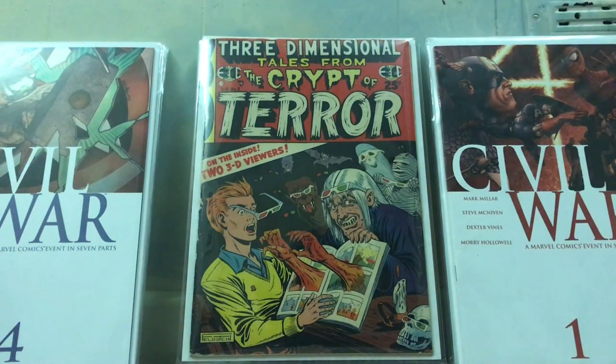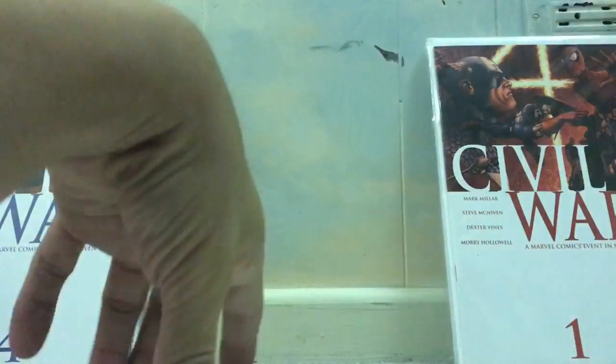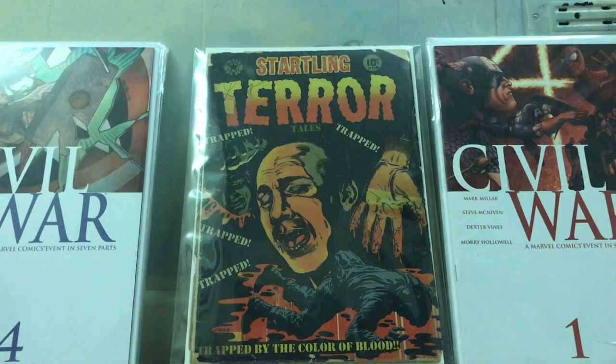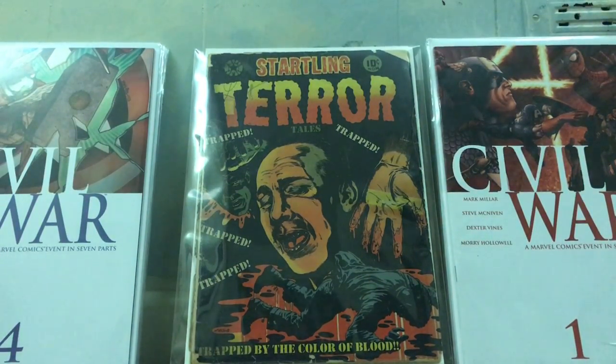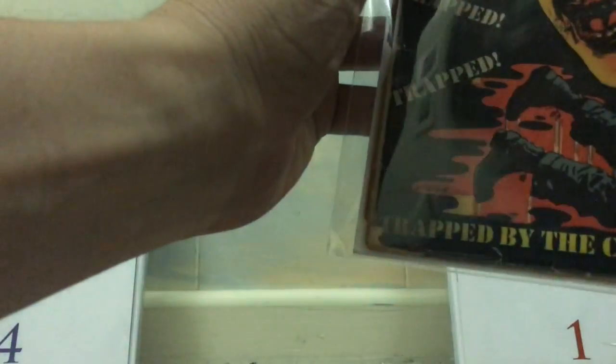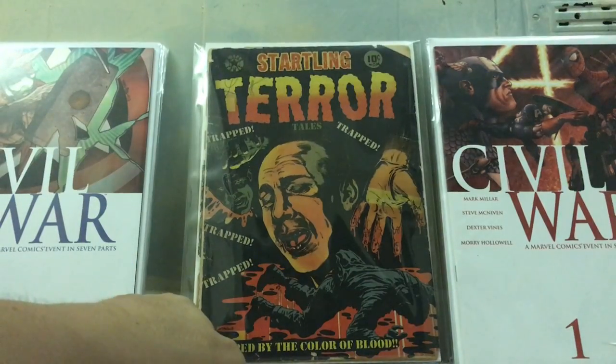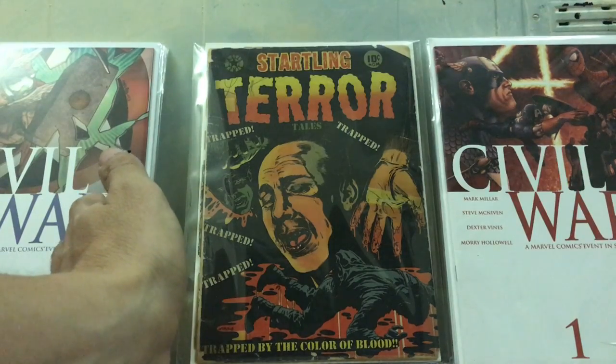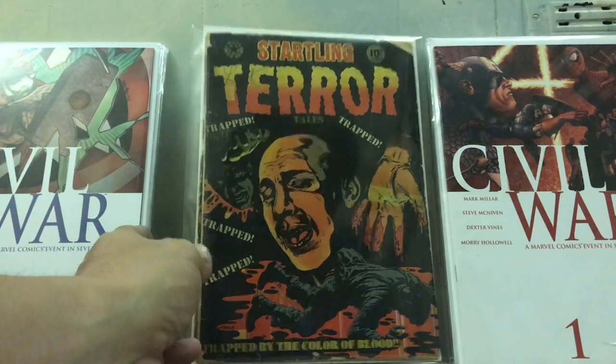Then we have Tales from the Crypt of Terror #2. I think they only made 2 of these. This one comes with the 3D glasses right there. And then we move on to Startling Terror. I don't even know the number of this one, guys. 14, I think. So Startling Terror 14. It's like a bloody hand there. Trapped by the color of blood.